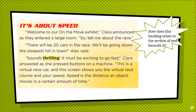This is a virtual race car, and the screen shows you the virtual race course and your speed. Speed is the distance an object moves in a certain amount of time. How does this heading relate to the section of the text beneath it? The heading here, like the subtitle, it's about speed. How does it link, or how can we relate this heading to the paragraph? Think about it.